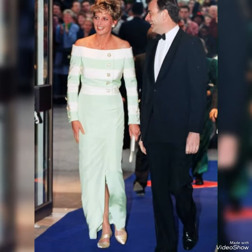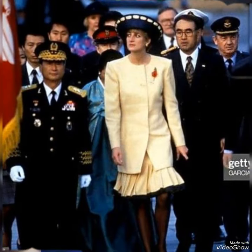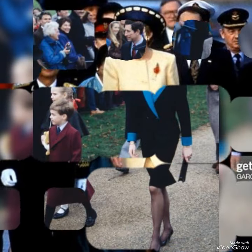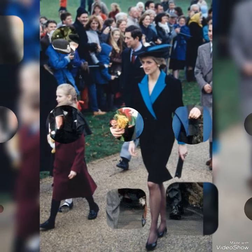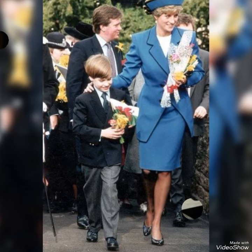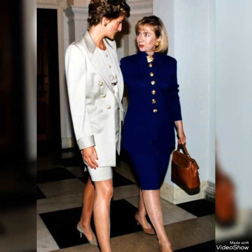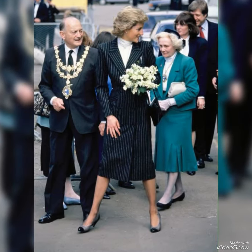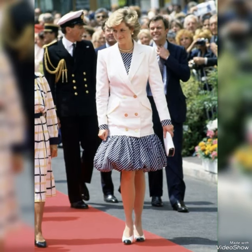So guys, as you can see, Princess Diana has amazing dresses and she recycled her dresses many times, and she mostly wore black outfits, white outfits, red. And she looks gorgeous in every color, every type of dress.